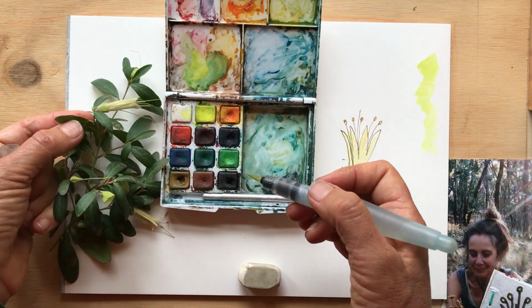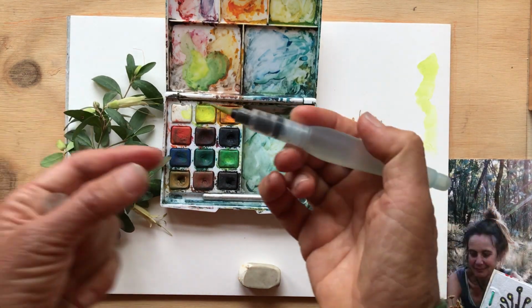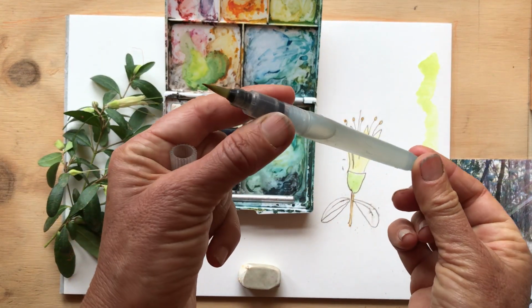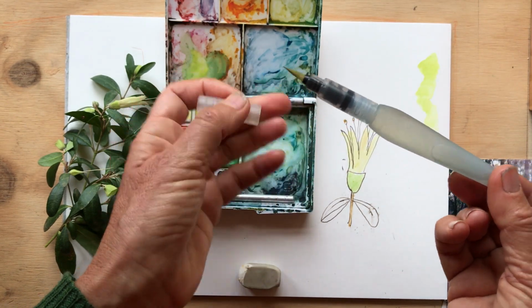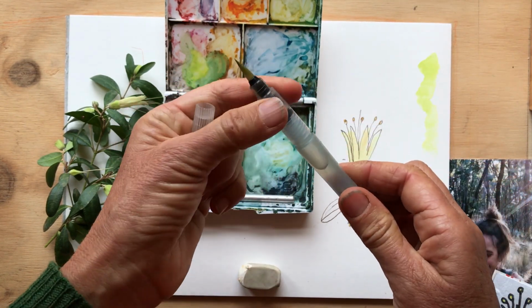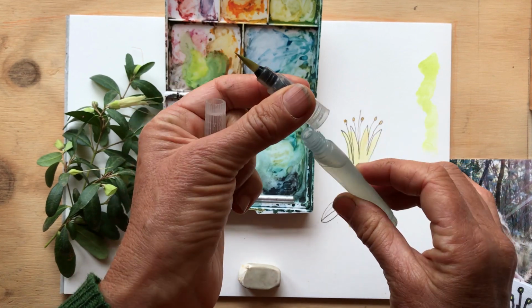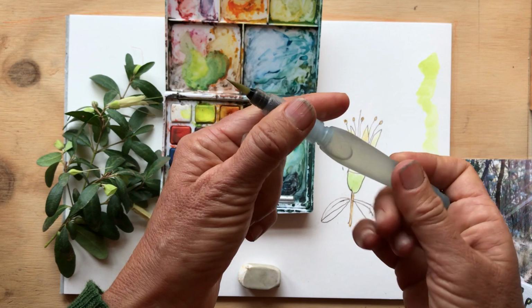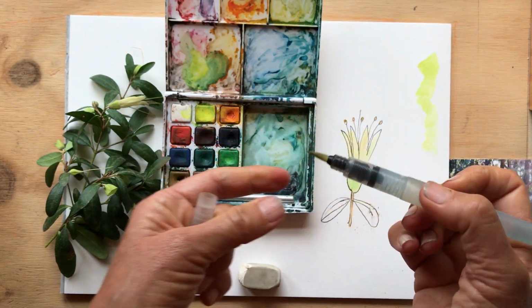So that's how I get the colours. Oh, and I didn't show you, this is my absolute favourite tool. This is an aqua brush. So the lid goes on there, and then inside here, it's like a little bottle to put the water in. So you just fill it up. It's much easier than taking around a jar of water if you're going out and about.